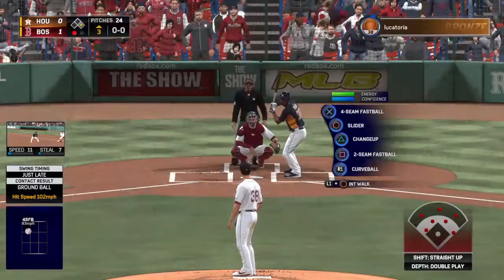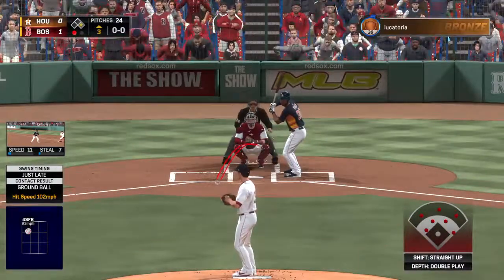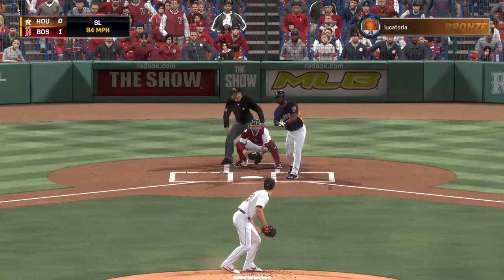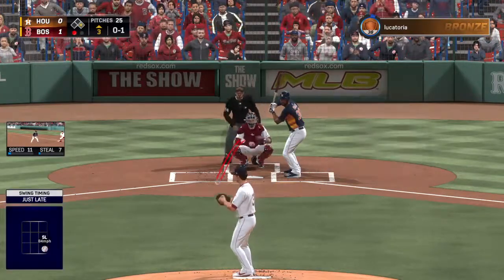Digging in for his second at-bat, Tommy Pham. 0 for 1 here in the early going. Swing and a miss, 0-1. Runner at first here, 1 man out.